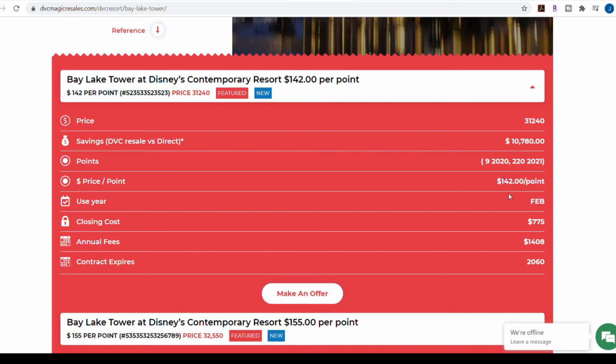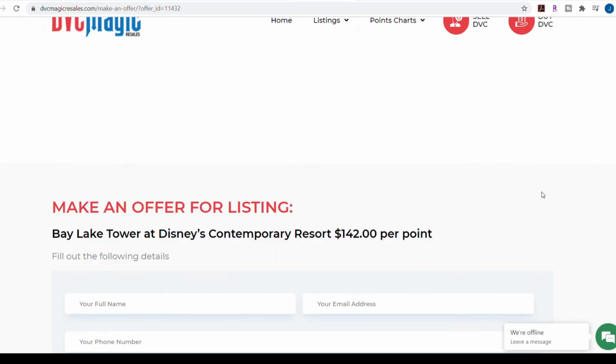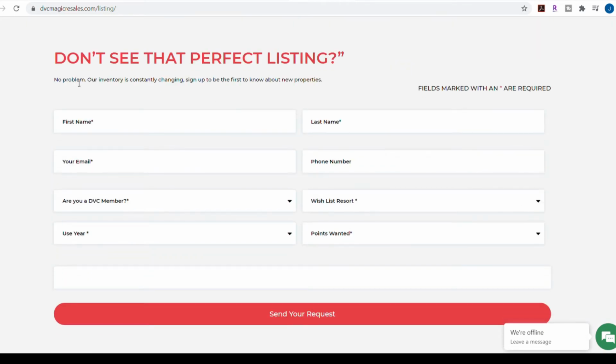When you click an individual listing, you'll be taken to the Make an Offer for that listing. Based on the prior page and this page, to my knowledge, you cannot favorite a specific listing. If you go back to the main listing page though and scroll down, you can put in a request. Here you would tell them the resort that you're looking for with what use year and how many points you want. Presumably then they would alert you if a contract that matches your request shows up.